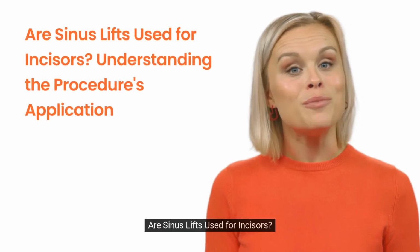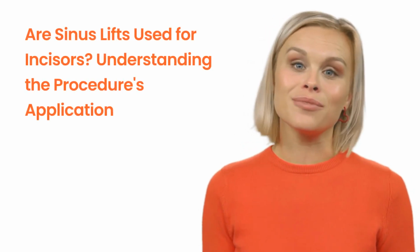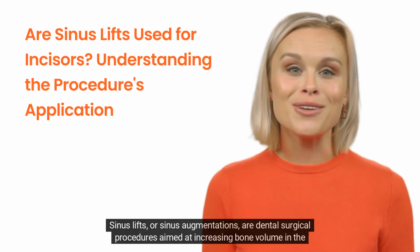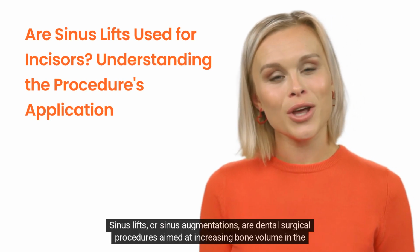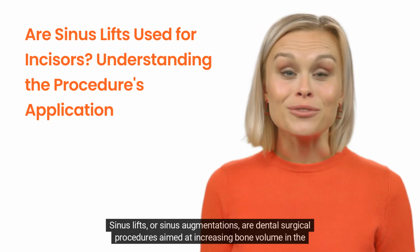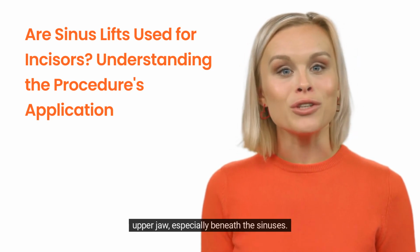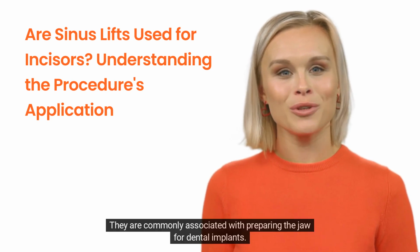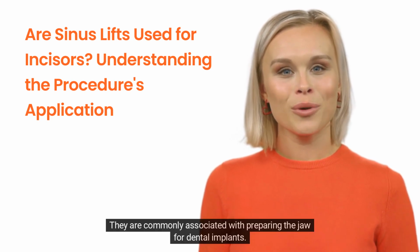Are sinus lifts used for incisors? Understanding the procedure's application. Sinus lifts, or sinus augmentations, are dental surgical procedures aimed at increasing bone volume in the upper jaw, especially beneath the sinuses. They are commonly associated with preparing the jaw for dental implants.